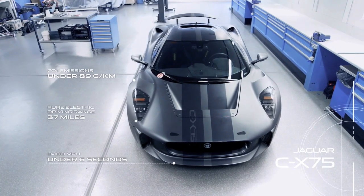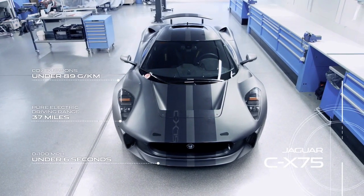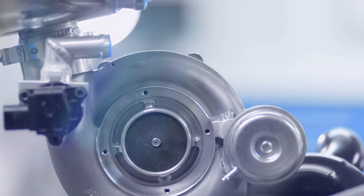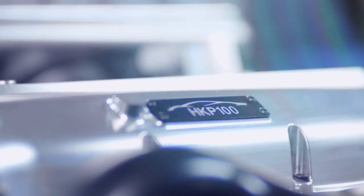This is a car with phenomenal performance. It's powered by a 1.6 petrol engine, turbocharged and supercharged, which is combined with two electric motors. All those systems combined give well in excess of 800 horsepower.